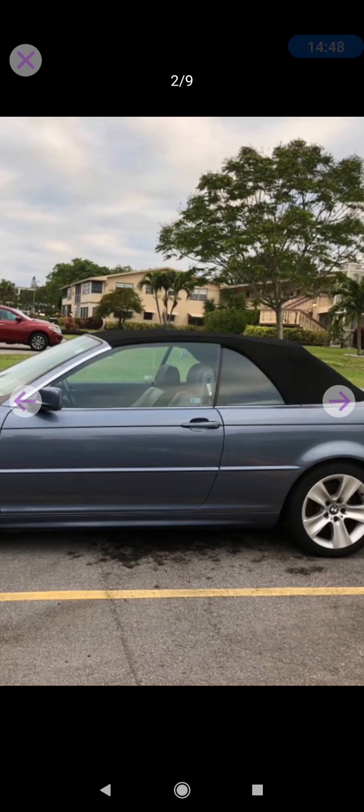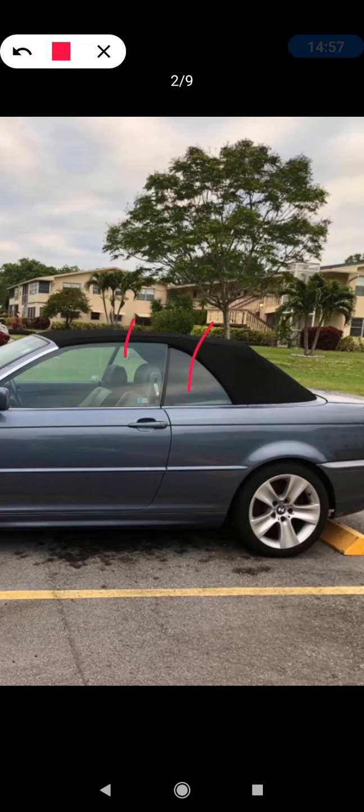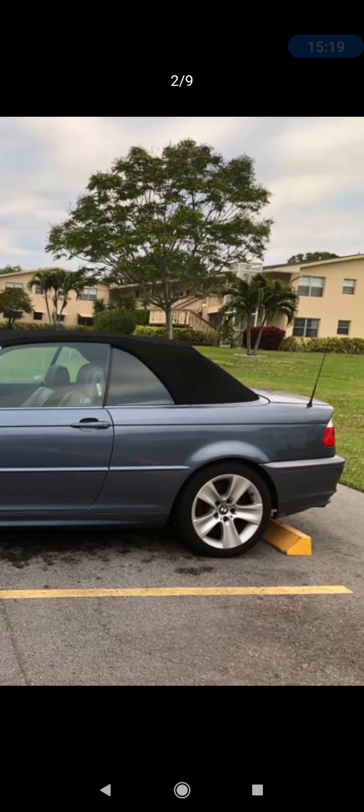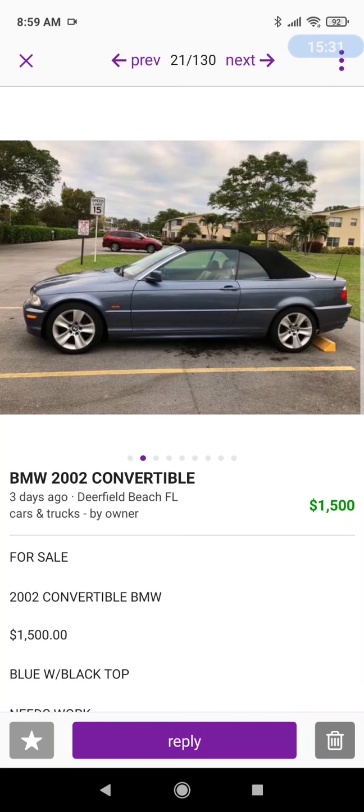All right, this is a convertible. As far as I know, there are two main problems with the convertible tops. There are a set of wires that run along this area here, and then along this area here, where the top folds. Those wires can break, and then that might cause the top to not go down, not go up. And then there's a lever of some kind in the trunk that allows you to lock out the roof from folding down when there's stuff in the trunk. That can cause some problems and cause the top to not go down or go up for that matter. All right, but it's an E46.